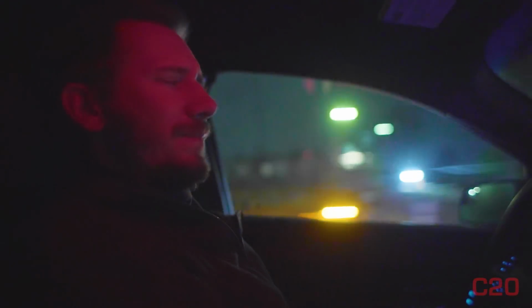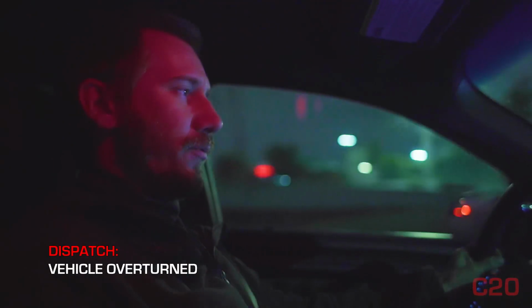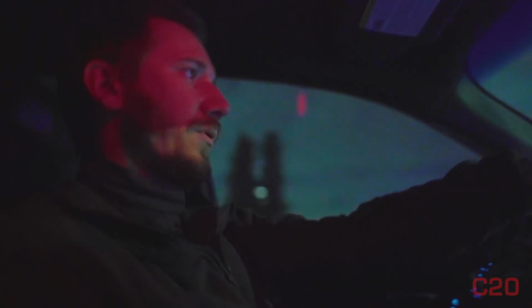All right, so we're heading up to the 101 at Barham, which is right by Universal Studios here in Hollywood, California. We've got a vehicle overturned per the CAD. Looks like vehicle overturned, spun out, blocking the number 2 and 3 lanes. Debris in the middle lane. Yeah, it's blacked out and there's debris all over the place, they're saying. So we're gonna keep our eyes up, and we should be rolling up on it pretty quick.